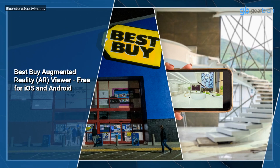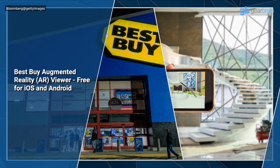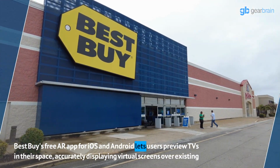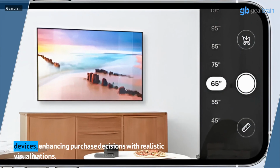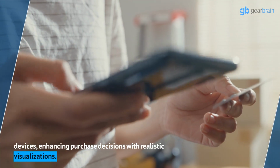Best Buy Augmented Reality Viewer, free for iOS and Android. Best Buy's free AR app for iOS and Android lets users preview TVs in their space, accurately displaying virtual screens over existing devices, enhancing purchase decisions with realistic visualizations.